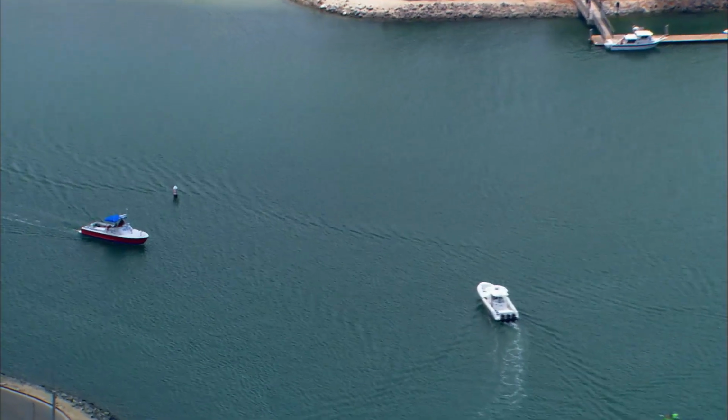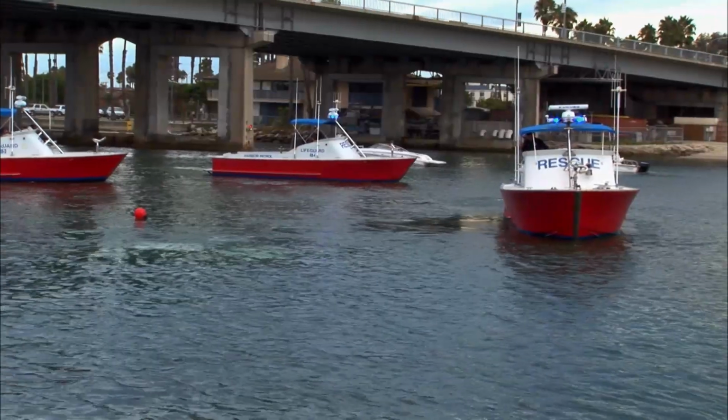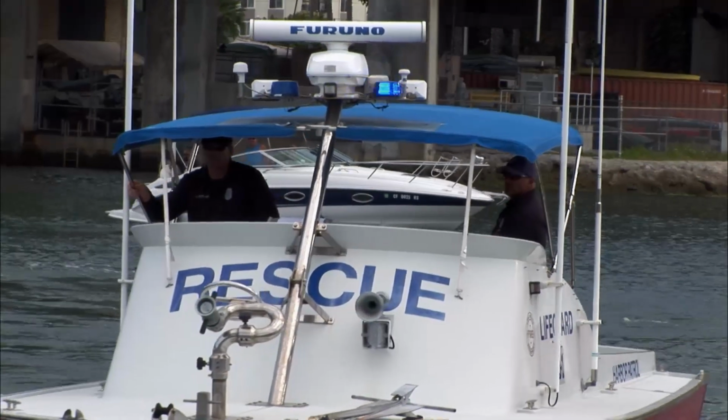While in Long Beach, Lifeguard Rescue Boat 4, we copy that. Lifeguards scramble their resources for a boat and truck underwater. When you first see something, you're trying to figure out what you have, and then when you see it's a car in the water, your first thing is, okay, are there people in the water?